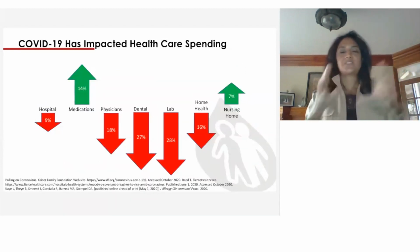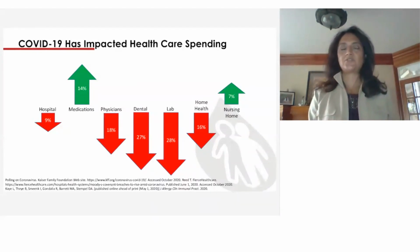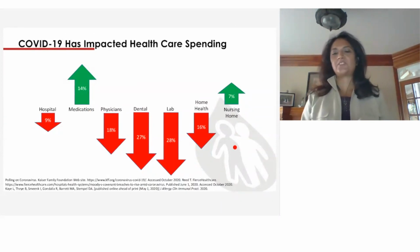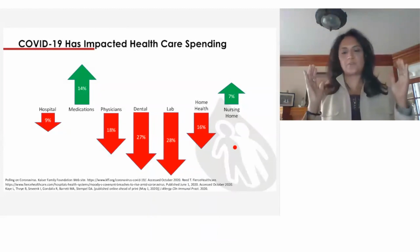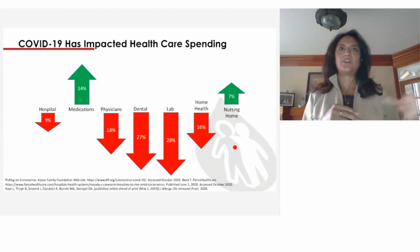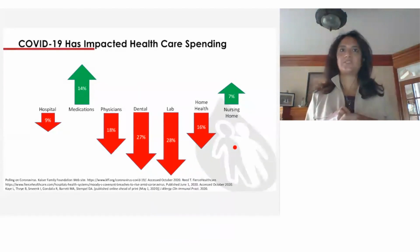So all of those things together has had a financial impact on our healthcare system. We have seen an increase in medication use, so there was an increase in medication spend, as well as in nursing homes, but a decline in hospital use. When the COVID cases were coming, everything was geared for, the hospital was all about COVID ready, right? And like I said, I just showed you what happened to our MI and our stroke rates and how they decreased like that. The physicians, dental, I mean, they were just closed.